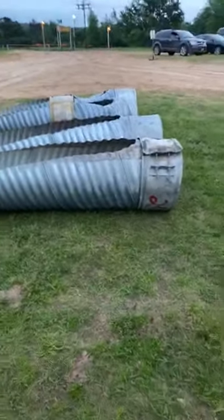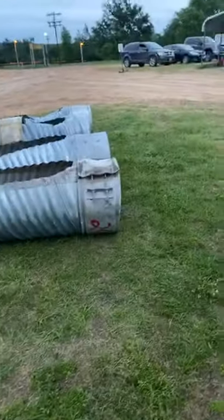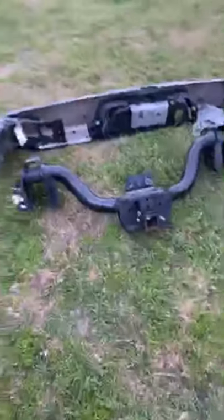Is that bumper and stuff in the sale? It is? Oh my gosh, something is tagged out. 01 and 02, guys. You got a bumper and you got a hitch now. It's got a hitch. Two things tagged.